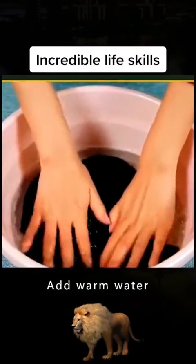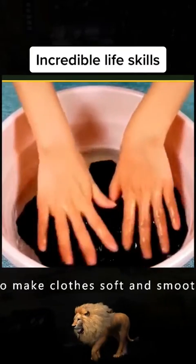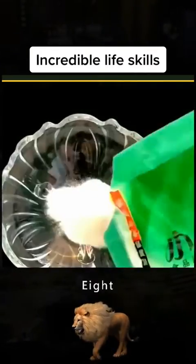7. Beer and salt. Add warm water. Soak clothes in it to make clothes soft and smooth. Never fade.